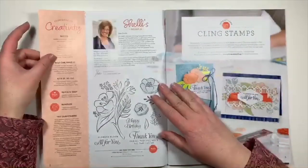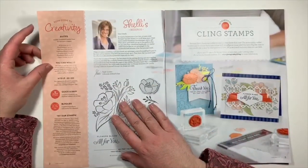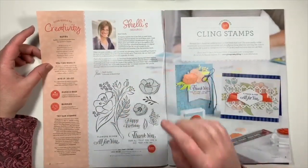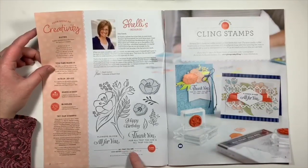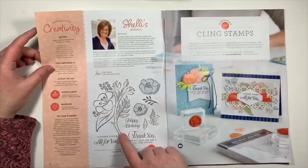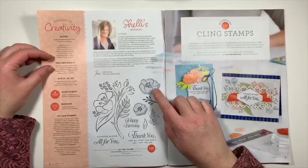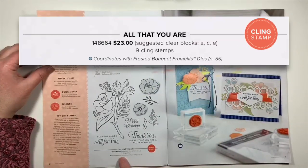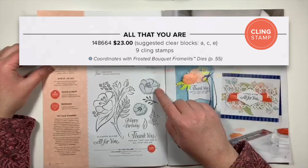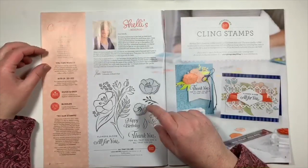So as we open up our catalog, we have our message from Shelly, the co-founder and board chair for Stampin' Up! This stamp set down here is so gorgeous. It's called All That You Are, and it includes lots of beautiful blooms and a few sentiments. These items have a great outline, and if you read down here, it says coordinates with Frosted Bouquet framelits dies. So if you have the Frosted Bouquet framelits dies, it will cut these images out as well.